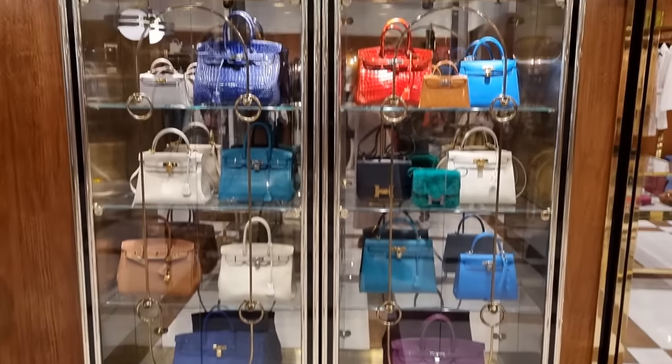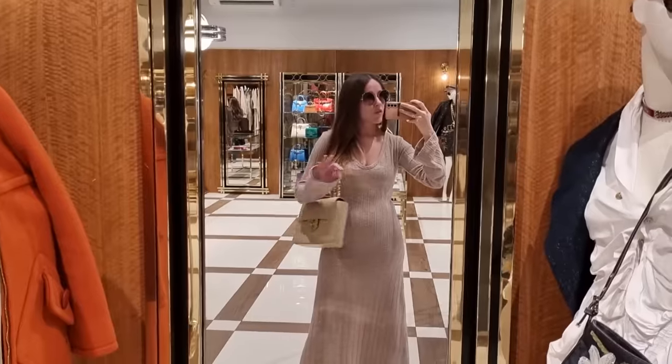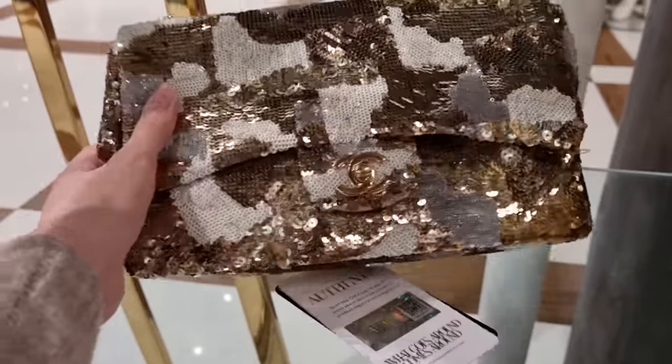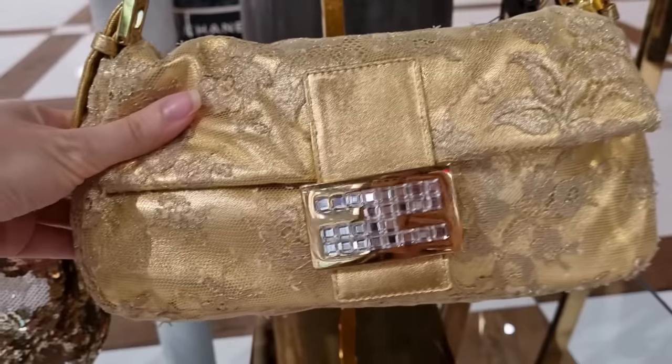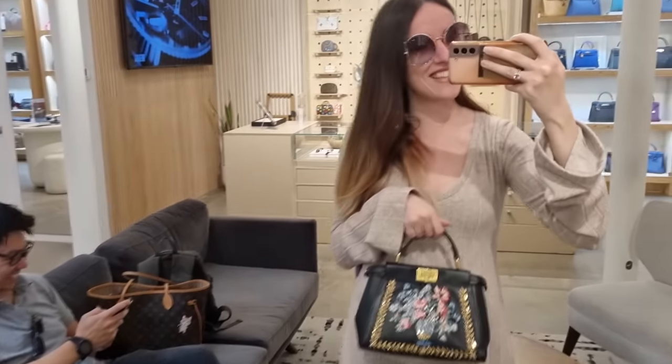And I mean, look at this. This is what I mean. I want everything. They have so much selection. I mean, even look at this. Wow, I've never even seen a bag like this before. This is, I think, my favorite Fendi baguette. Normal Fendi peekaboo. Special Fendi peekaboo. It's like two bags. Yeah, guys, you get two bags in one.